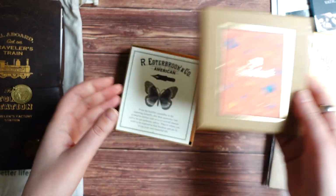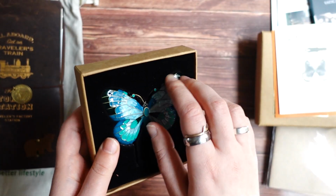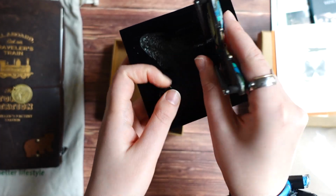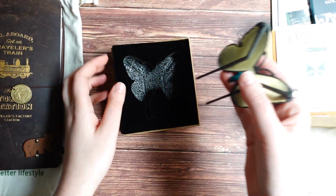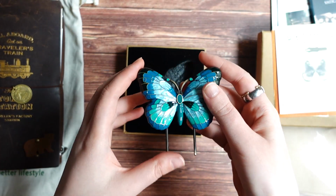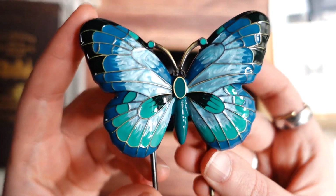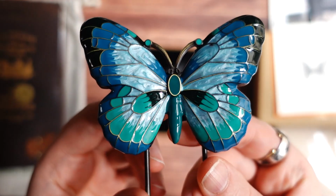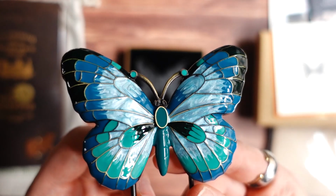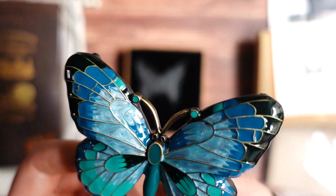So I bought this book holder, journal holder from Estabrook, this beautiful butterfly. Of course you can use it as a book holder, also, of course, for your journals, basically it works like this. Yeah, and I saw these butterflies online already, and also on Instagram, and was thinking maybe about getting one for myself, but I wasn't really sure if I wanted or not.